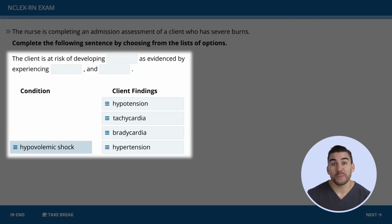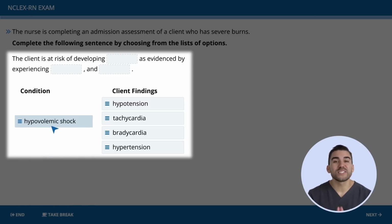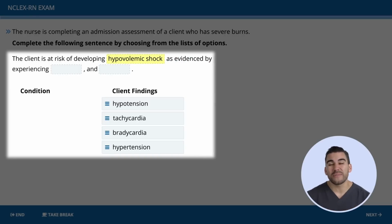Now, what about the last option here? Hypovolemic shock. So let the name help you here. Hypo meaning low and volemic meaning volume. So yes, low fluid volume inside the blood vessels leads to that hypovolemic shock. And this is going to kill a client from low blood pressure.